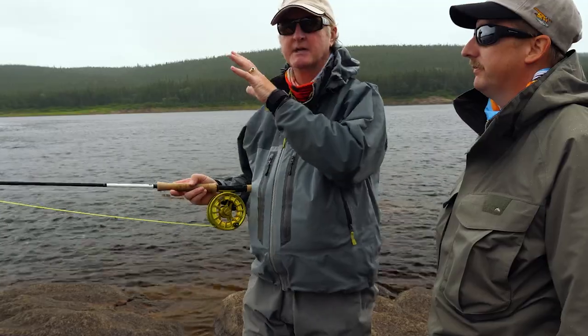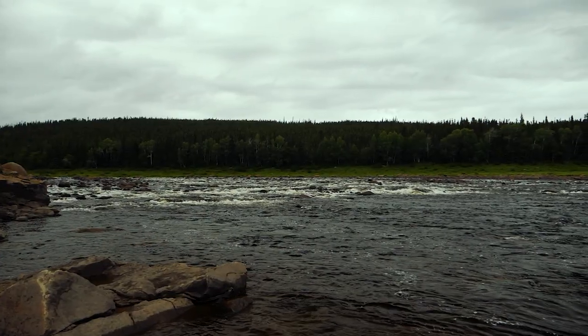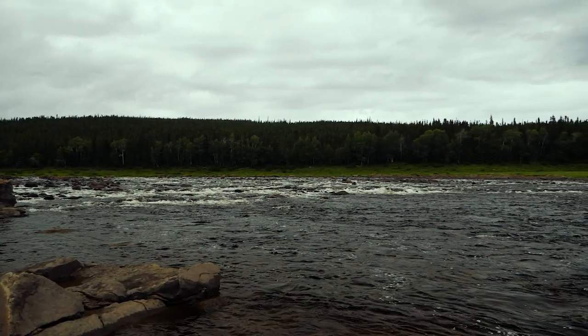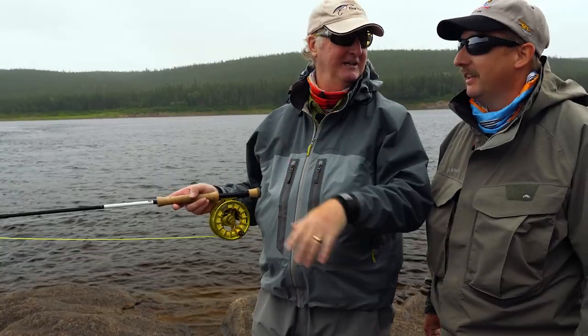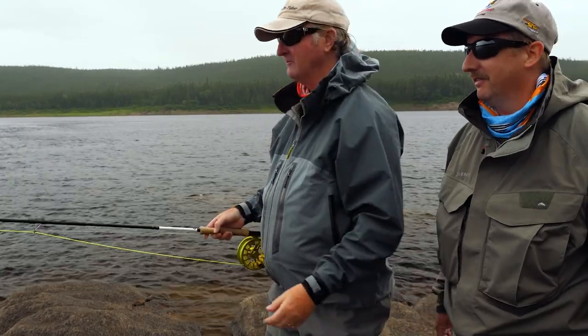Exactly. Got a nice overcast day, a little bit of rain, but that's actually perfect for salmon fishing. Perfect salmon conditions. I've had some of my best days on a lousy, rainy, cool day like this. And there's no bugs. Perfect. Okay. Let me get into it.